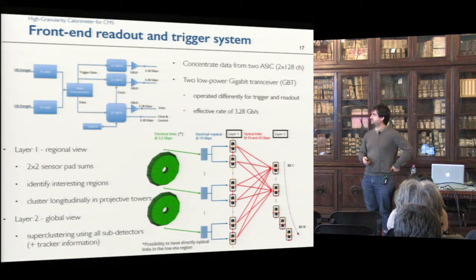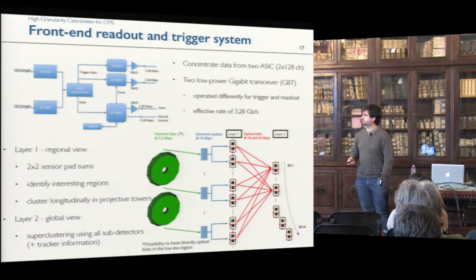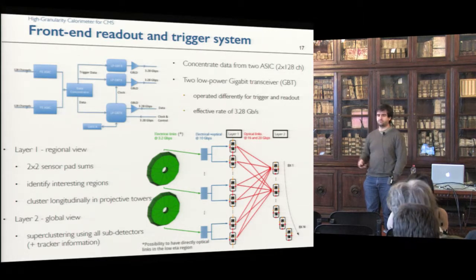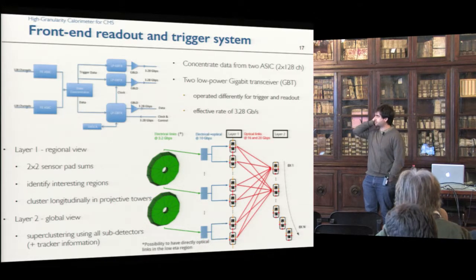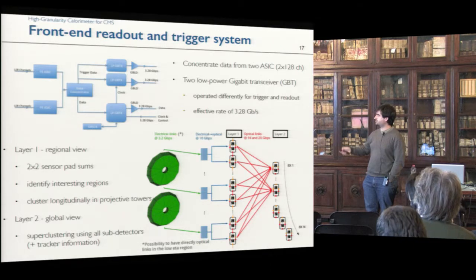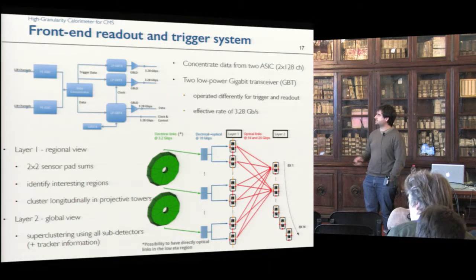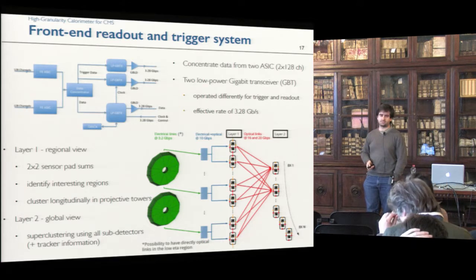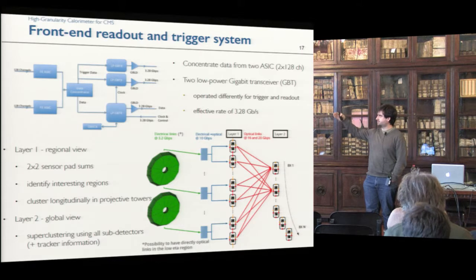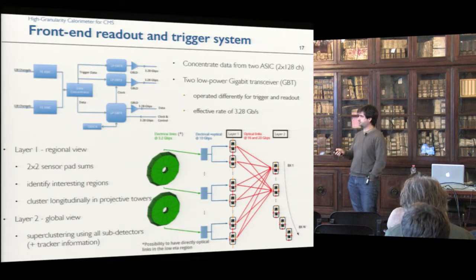Okay, perhaps I will skip the front end readout and trigger system. Just two words on this. Each module has 256 channels, and they have to be read out fast, and the data has to be put out fast. This is achieved by two low power gigabit transceivers, which send out data at a rate of 3.28 gigabytes per second. These are separate for trigger and data readout, because they have to be operated differently.